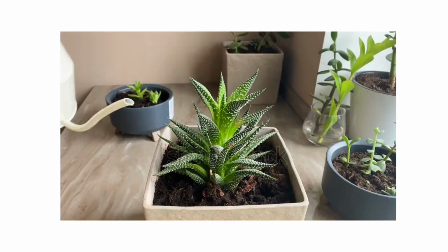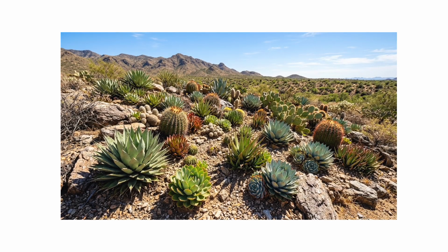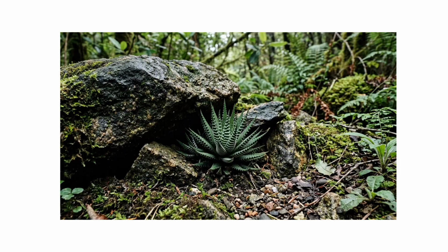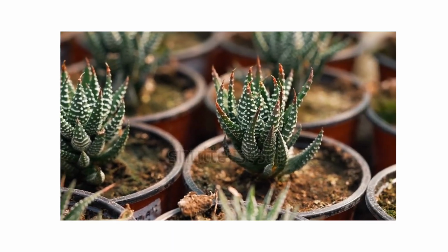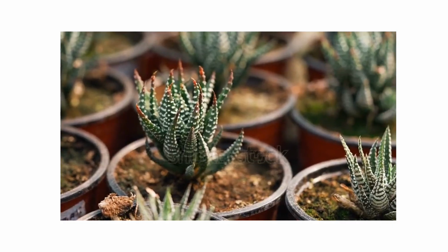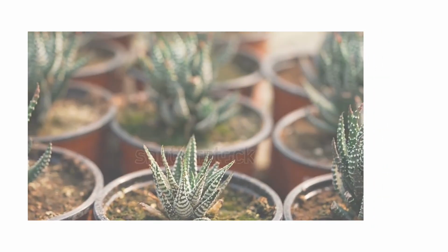Haworthia. Haworthia is the succulent that thrives where all other succulents fail. Most succulents demand full sun. Haworthia was designed for shade. In its native habitat across South Africa, it grows tucked under rocks and larger plants, receiving only filtered or indirect light for most of the day.